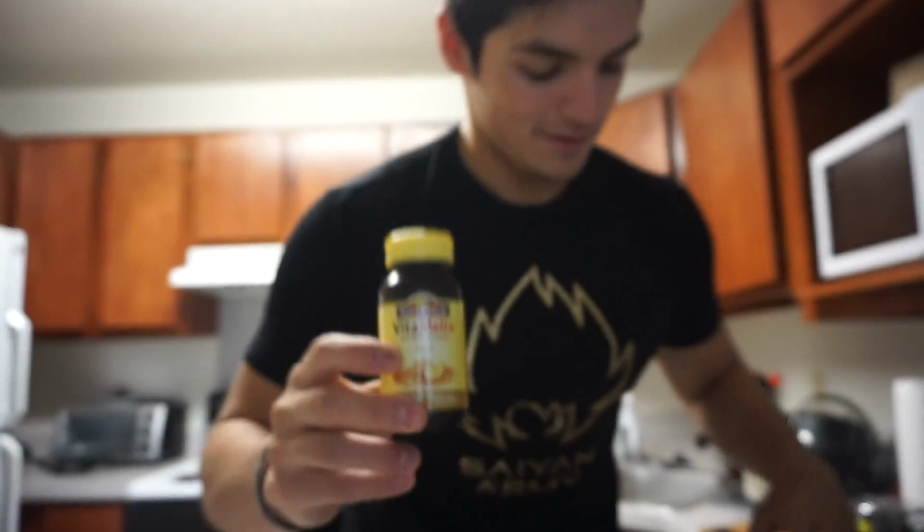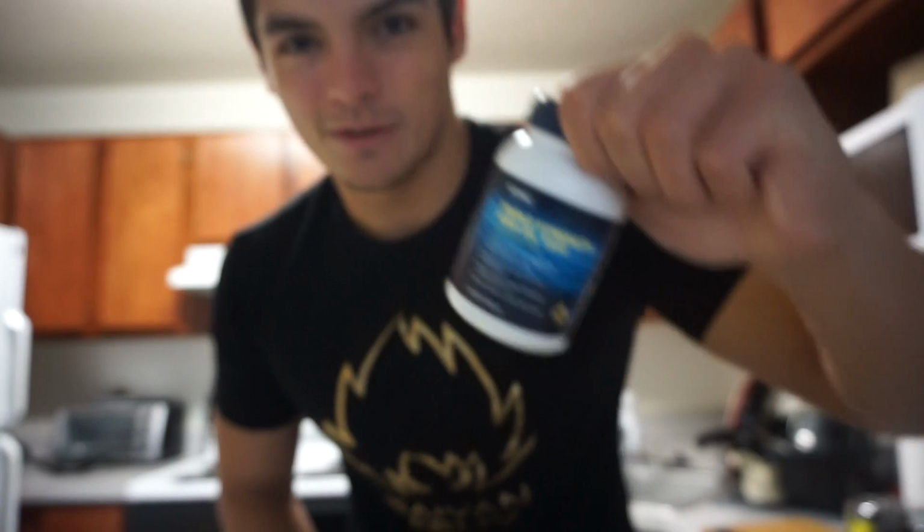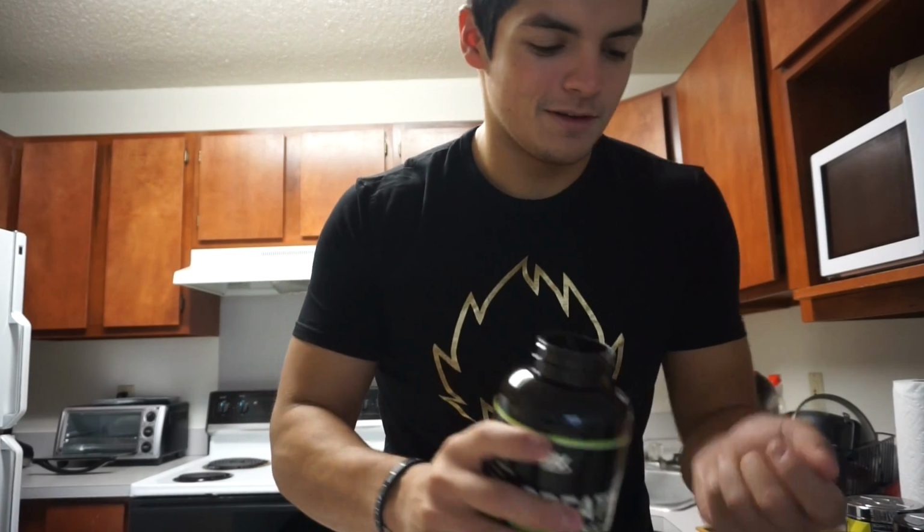So, first things first, every morning starts out with the same thing: 2 multivitamin, 2 creatine monohydrate, 1 zinc, 2 vitamin C, 1 fish oil, which I don't track my fats even though it has 1.5 fat. My fats are low enough where it doesn't matter. So I'm gonna get all these pills in. I like to get it all out of the way in the morning so I don't have to deal with it throughout the day.